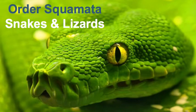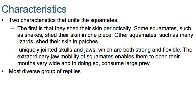All right, this is the second part of the reptile notes. We're going to start by going over snakes and lizards. Two characteristics that unite squamates: the first is that they shed their skin periodically. Some squamates, such as snakes, shed their skin all in one piece. Other squamates, such as lizards, will shed it in patches.